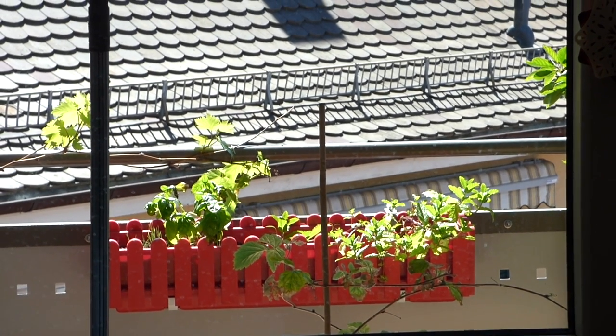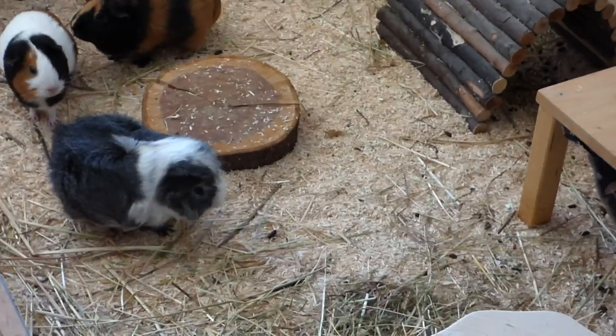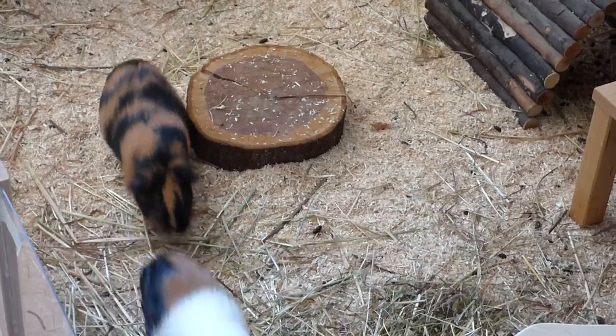It's really hot. I think it's the hottest day so far. Quite hot for the poor guinea pigs. So I'm going to give them their frozen water bottle now. That's the first frozen water bottle of the year. And I hope it's going to cool them off a bit.